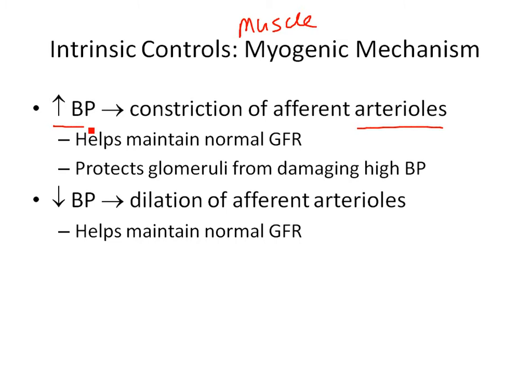So if you constrict the afferent arteriole, that will slow down the amount of filtrate that's being made. That'll help you maintain a normal GFR, and it helps you from damaging the kidney. One of the long-term effects of unregulated high blood pressure is damage to the kidneys. Basically, it's just like you have a high-pressure hose, a pressure washer, going right through your kidneys. It's basically blowing out your kidneys, literally. So you want to try to avoid that effect. If the blood pressure is too low, you want to dilate the afferent arteriole, let more blood in, so that you can raise up the GFR. All right.